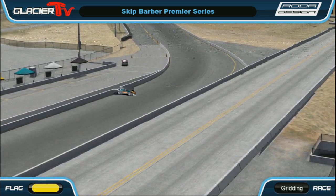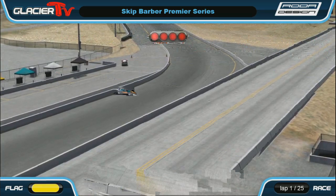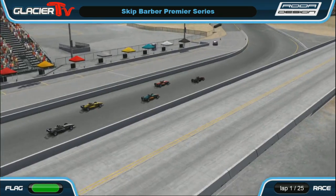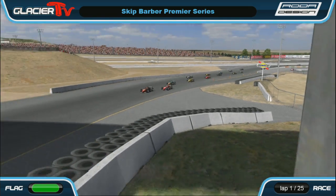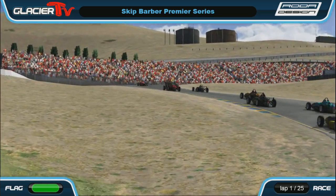2.53 miles, 12 turns here at Infineon Raceway. We're going to be racing for 25 laps today at Infineon, and the grid is all set now. We are waiting for the green flag, and away we go here at Infineon. We've got Jan Nieselowski on the pole, just in front of David Williams. He has Stuart Adcock in third, and we're just going to see how this goes through the first turn here. Very narrow first turn, if everything goes clean.